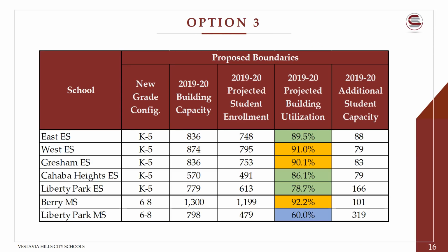Here's our data table for option 3. East is going to be at 89.5%, west at 91%, Gresham at 90.1%, Cahaba Heights at 86.1%, and Liberty Park at 78.7%.